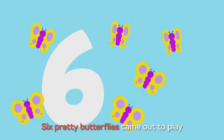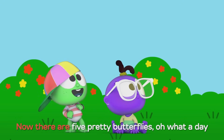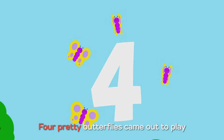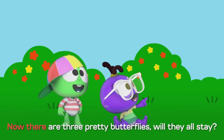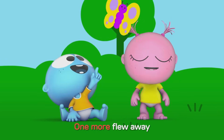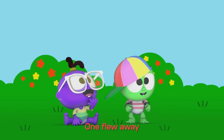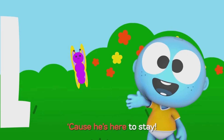6 pretty butterflies came out to play. Now there are 5 pretty butterflies. Oh, what a day! One more flew away. 4 pretty butterflies came out to play. One flew away. Now there are 3 pretty butterflies. Will they all stay? One more flew away. 2 pretty butterflies came out to play. Now there's only 1 butterfly, and that's okay, 'cause he's here to stay.